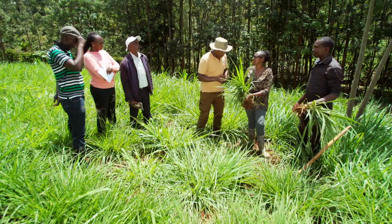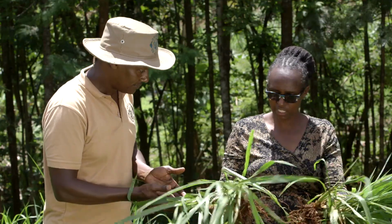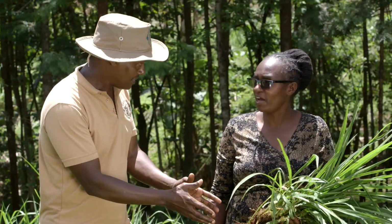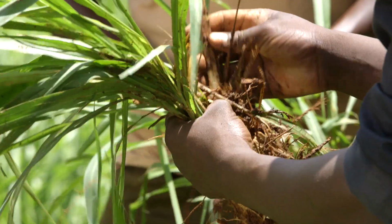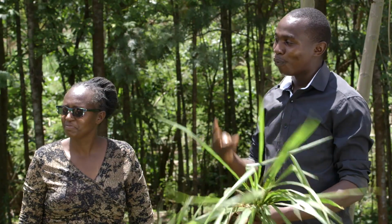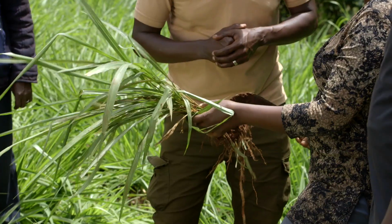So, Rachel, from what you have here, how many can you plant? You can get more than that. From one plant, you can get 30 splits. There are some which are quite small, so to support them and give them a chance to grow, you put 2 or 3 in one hole. The next step is to cut the leaves.